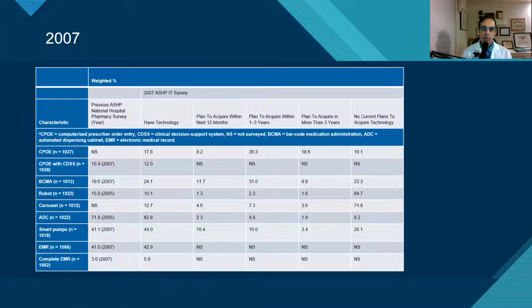If you look at this chart from the article, you'll see that the most implemented technologies at that time in 2007, 13 years ago, was automated dispensing cabinets. So automated dispensing cabinets really kind of were very disruptive and revolutionized the way that we dispense medications in the inpatient setting. Smart pumps also very highly implemented, and electronic medical records were going into place.